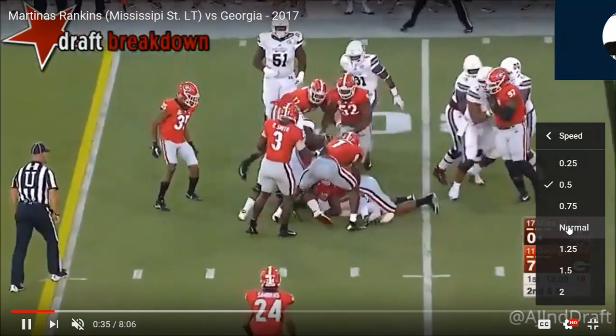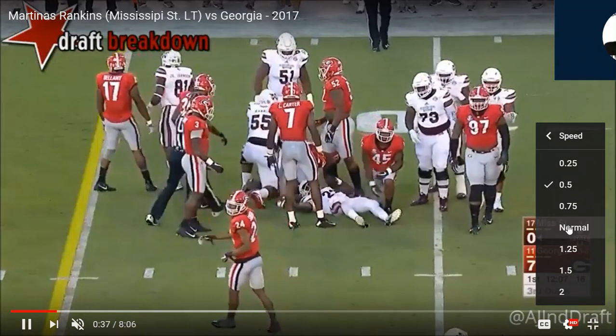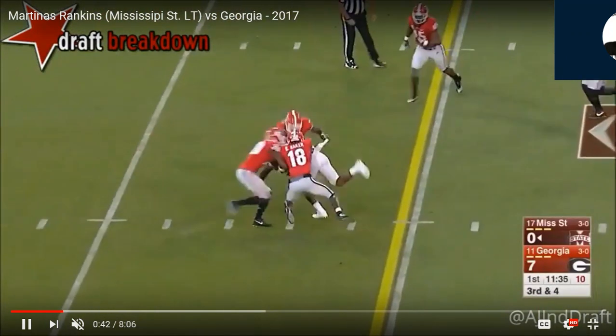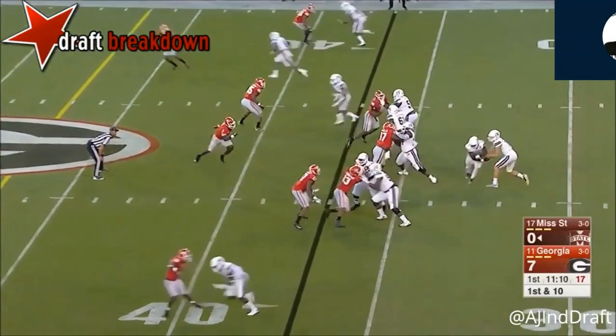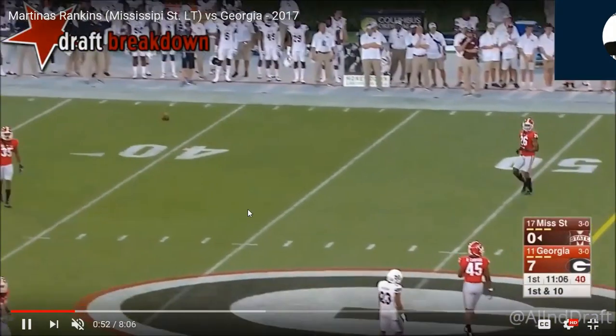Yeah, he doesn't seem like he's going to be a road grader like a Nelson. I alluded to that with Muglinshi also. I don't think he's going to be a road-grading guy by any means, but he'll definitely do his job in run blocking. And he's obviously, from what we've seen so far, quite a solid pass blocker. Right there, shows great patience.